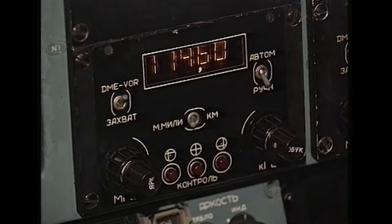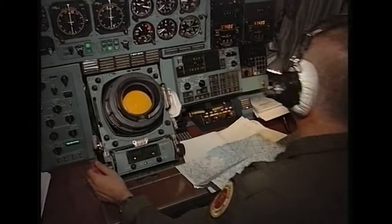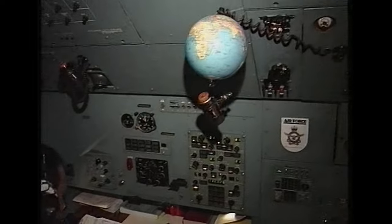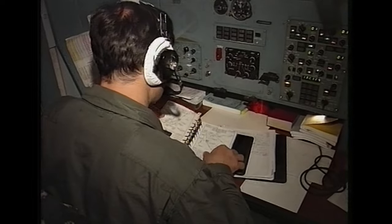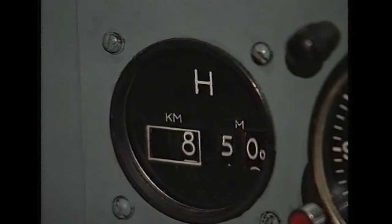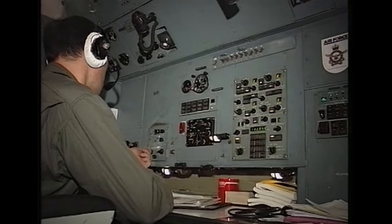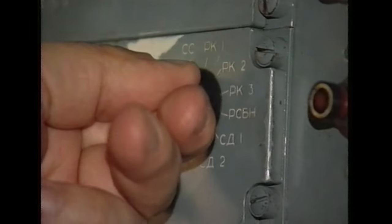Here, he has set the DME frequency. Radio operator Andrei is looking for the approach frequency for Shannon. He also has an altimeter, but his shows the altitude in meters, not feet. To the left of his workplace are short and medium wave transmitters and receivers. He enters the frequencies on a numerical keyboard.